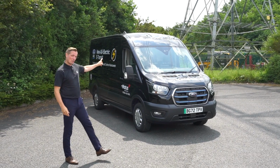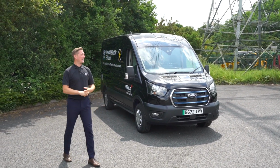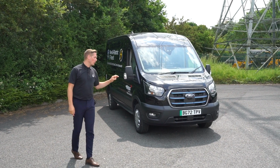This is the electric version. It's the Trend, it's the L3H2, 68 kilowatts. It's the 184 PS. There is a slightly larger power version, 269 I believe, but today we've got the 184.